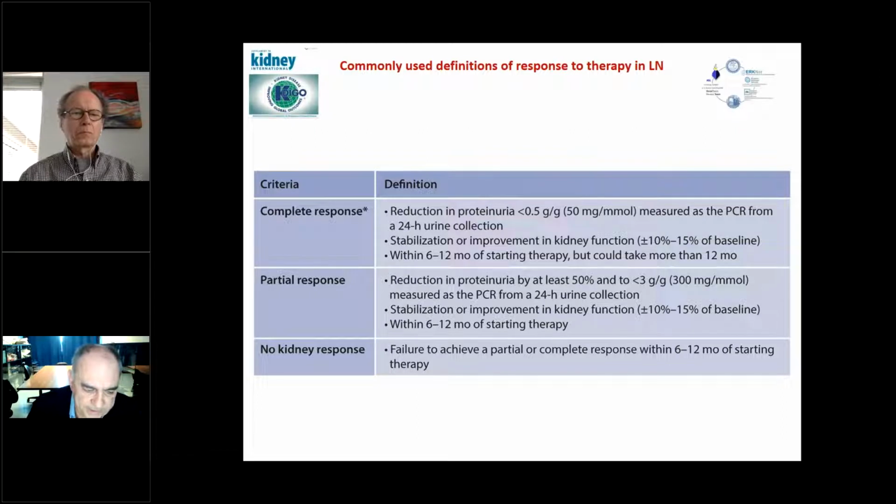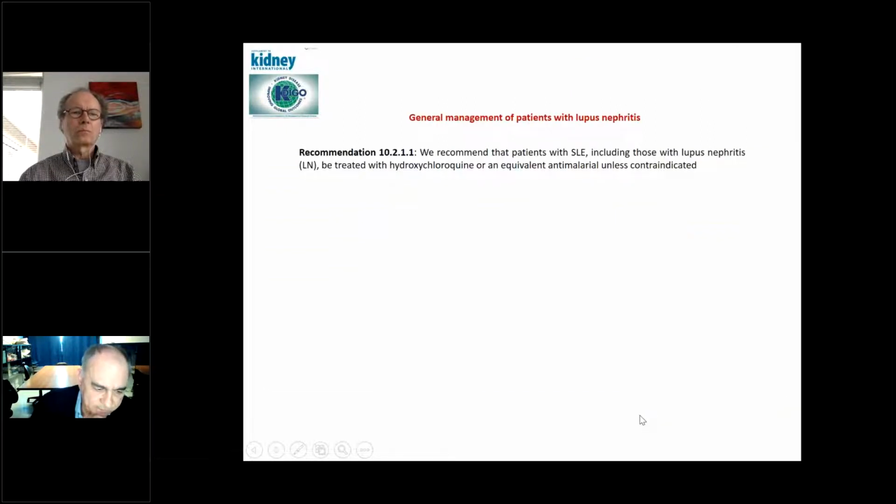Another controversial point is the appropriate time to assess the definition of response. Usually in clinical trials it's 6 to 12 months, but proteinuria and GFR can improve continuously over time. Waiting 18 to 24 months has been considered reasonable by the group working on the KDIGO guidelines. There is no mention of serology: despite resolution of proteinuria, several patients have positive anti-dsDNA and low complement levels. Benefits of antimalarials include fewer flares, also for the kidney, systemic activity control, and pregnancy protection.